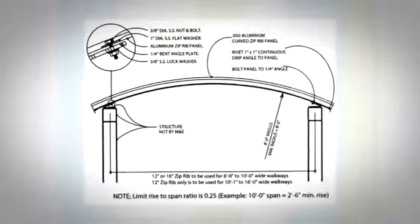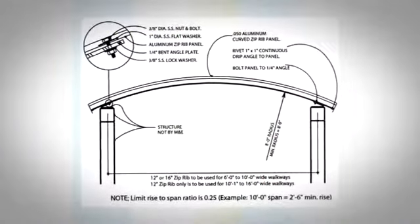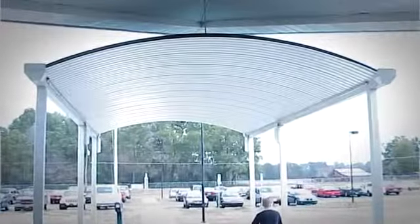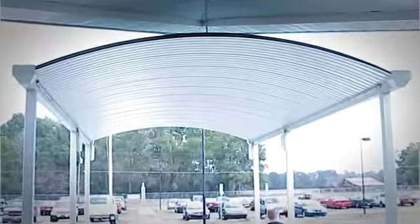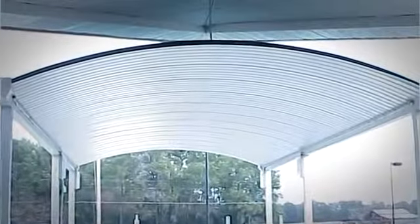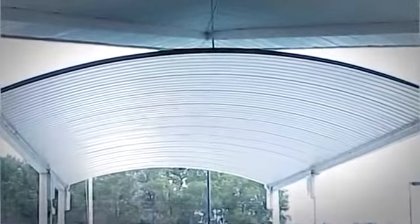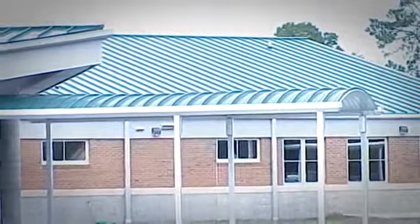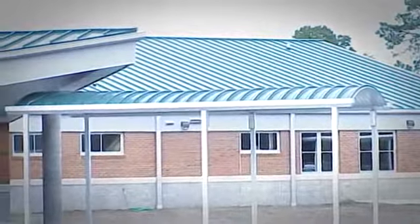Here is a typical connection for the details of a free span canopy, showing that we are using no clips, radiusing to a minimum of 8 feet, and spanning a maximum of 16 feet. You can see the unique appearance of the bottom side of the canopy, showing a clean span of 16 feet. Notice a close-up of the walkway covers and their clean lines showing minimum flashing and maximum span. This shows an integration of the radius walkway into the main campus.